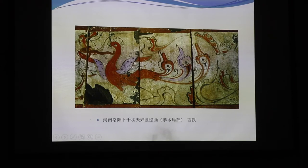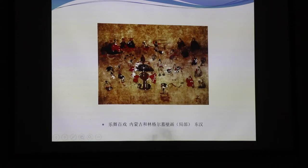Another one is from a wall. This is sort of a mystical bird. Probably looks like a golden pheasant with long tails. Then started having daily life.